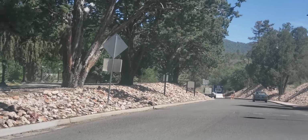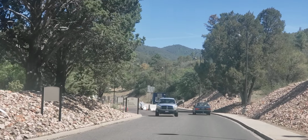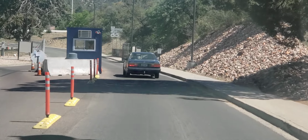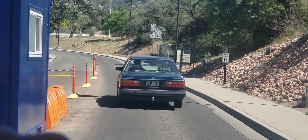And this is the exit out of the VA. Kind of doing this on the down low since they're so strict in here. But that'll give you a little idea of what's happening with the VA Center. Check it out, VA online there. VA Prescott Veterans Administration Center, Prescott, Arizona.